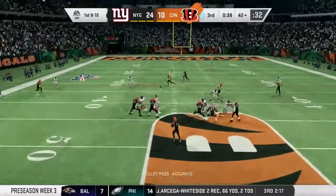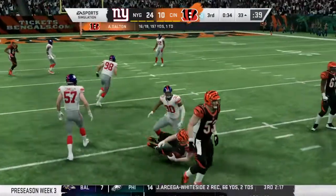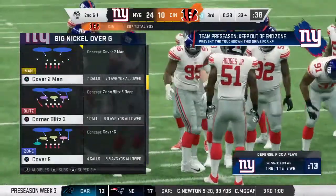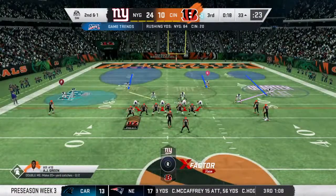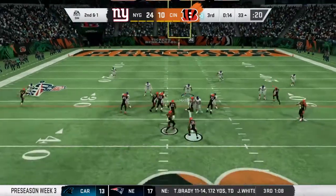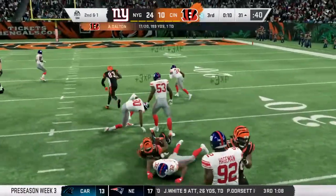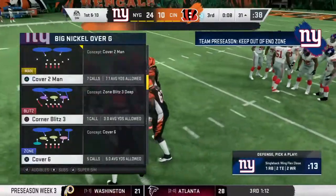Dalton, 1st and 10. And the catch good. It's Eifert. And he's going to get a solid gain of 9 before being brought down. 2nd and right at a yard. That last catch short of the marker by just a yard leaves him with a very manageable 2nd and 1. He's got it Green. And this time not quite to the 30. It'll be down at the 31-yard line.